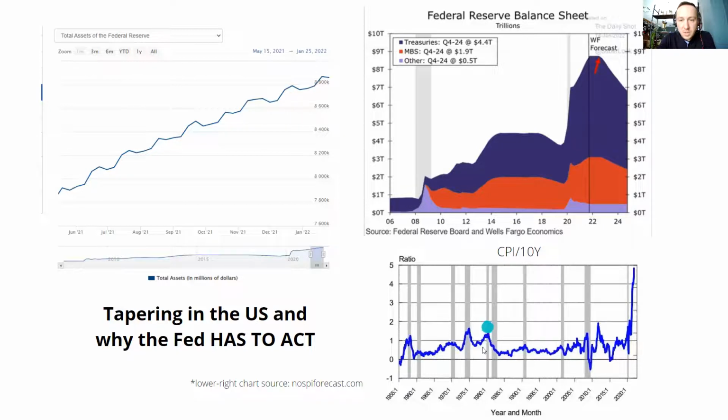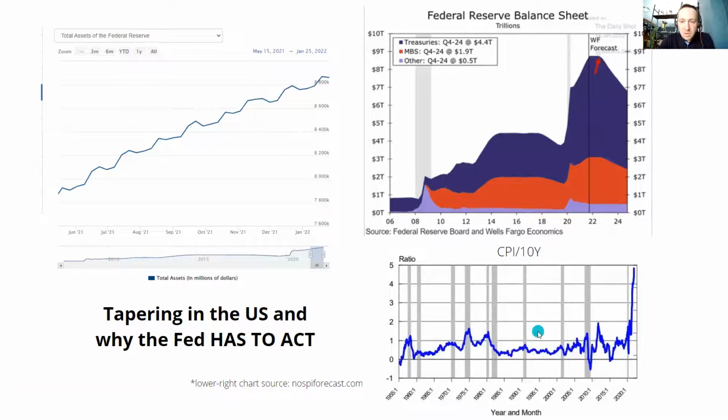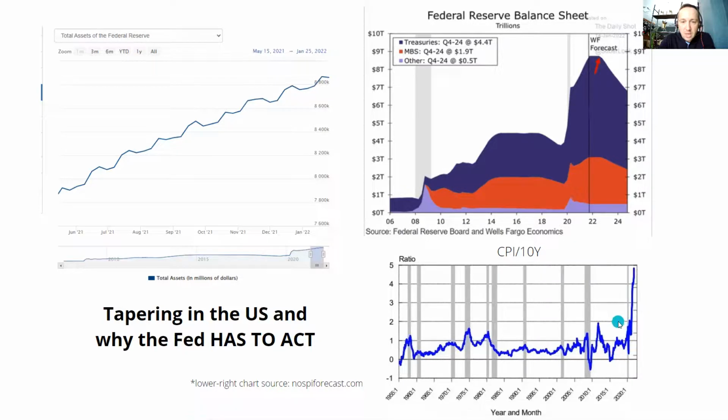One other very interesting point here, as you see on this chart, this is the ratio between the current CPI and the 10-year Treasury yield. It's a long-term chart, courtesy of No Spin Forecast and Dr. Robert Daly, dating back to 1955, actually, so a very, very long time. And as you see here, we have not yet ever faced a situation where the Fed and governments have been monetizing the fiscal debt so aggressively as they do now.